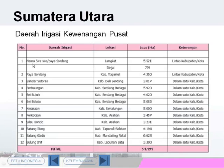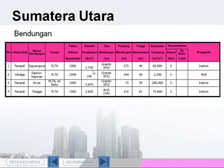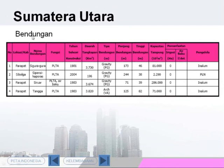Irrigation areas Sira-Sira, Payasorda, and Langka. The total area is 5,521. And the others are something like that. Yeah, and we have dams, a lot of dams also. And every dam, Sigura-Gura for example, for PLTA, the dam also has an irrigation channel, and the irrigation channel has a drop, a waterfall. We can use it.